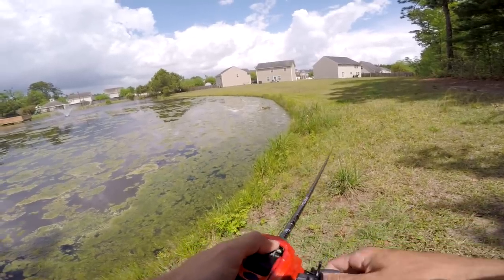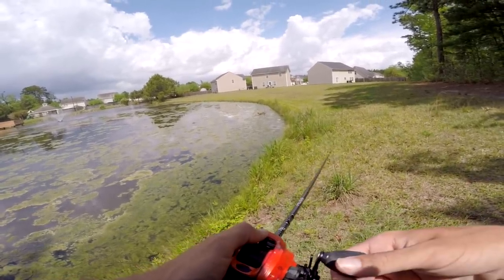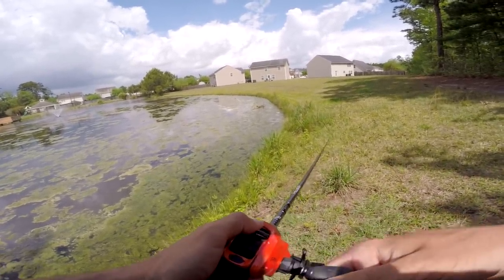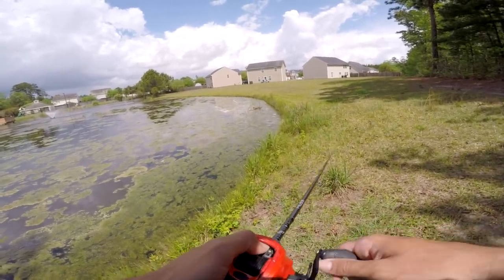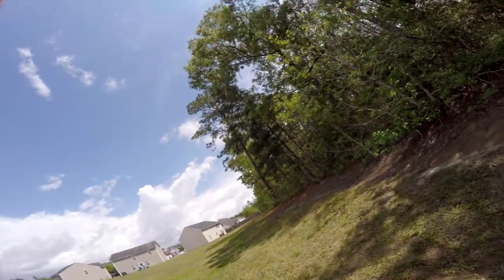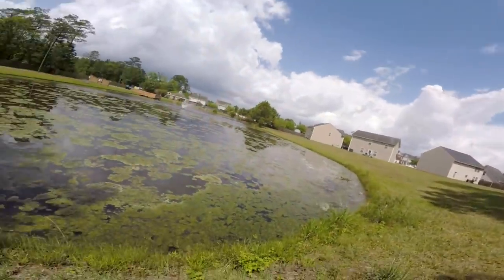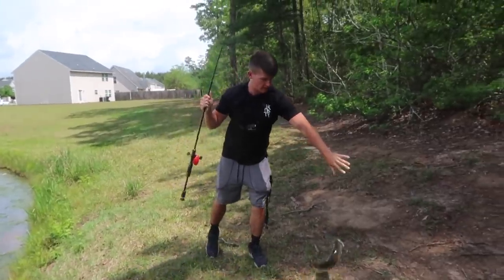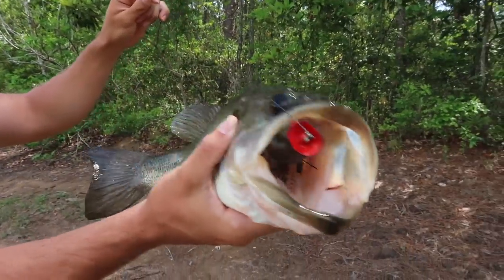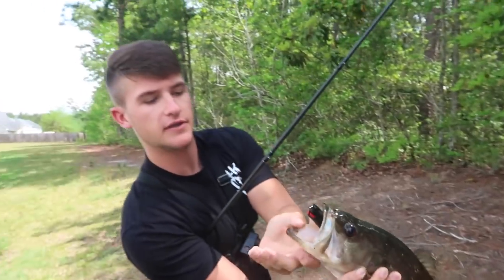Oh, that looks so good. Oh my God. We're about to get slammed, boys. Watch this. I feel it. Yep. Got him. Choke that frog. Tell me that's not how you want them to eat it, boys. Freaking good fish right there on a frog.